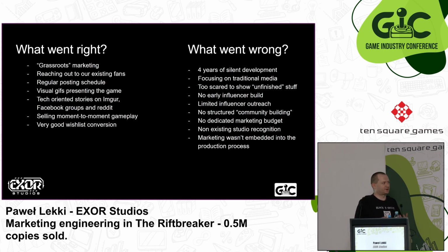We covered Screenshot Saturday, etc. We used visual GIFs presenting the game. Our tech-oriented stories resonated well on Imgur. Those usually got us a few hundred wishlists every time we posted that. And we also posted stuff on Facebook groups and Reddit. Selling moment-to-moment gameplay also worked. And in the end, we had quite good wishlist conversion comparing to industry standards.